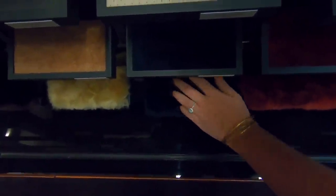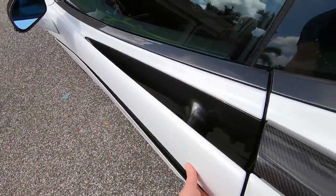I feel like this one's the softest. The blue. Yeah, the blue. Oh my god, it's gonna cost $1,000. I'm reaching like a 720, I forgot.